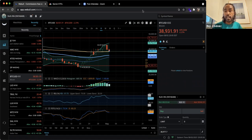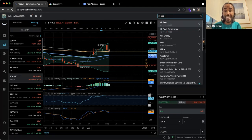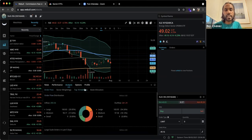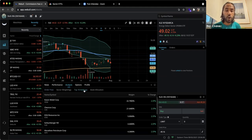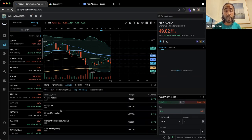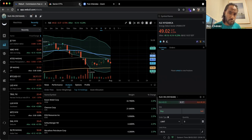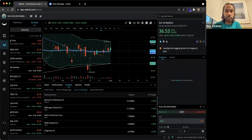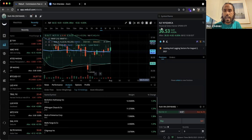But if you like trading industrial, say oil, you can look at XLE. The best way to see what's in here, like I said, is to go all the way to the top holdings. And you can see that this is mostly oil, right? So if you're big on oil or trading industrials, that's where you can go. Another one, XLF, is your financial sector. So it's going to be your banks and everything. So if you like trading banks, this is where you're going to trade.